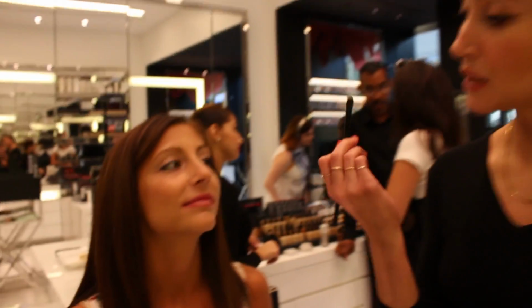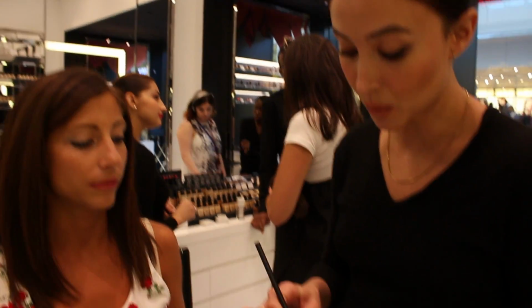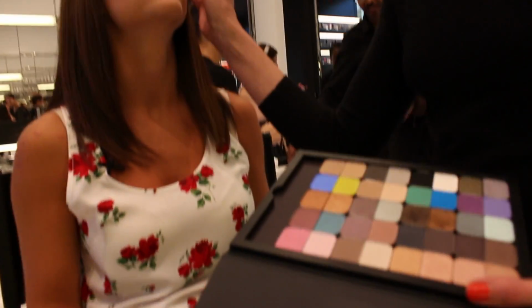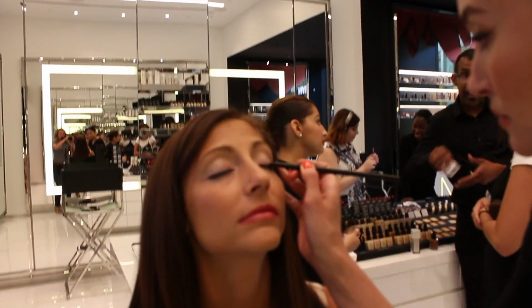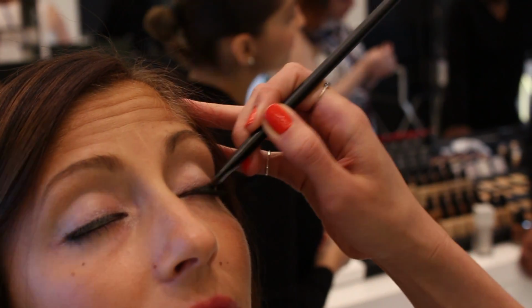So I'm just taking a really nice compressed brush and I'm just going to smudge it with a really pretty natural brown. And go ahead and close. I'm going to work my way up and just smudge it, just so that it doesn't look so obvious that we're wearing black liner.